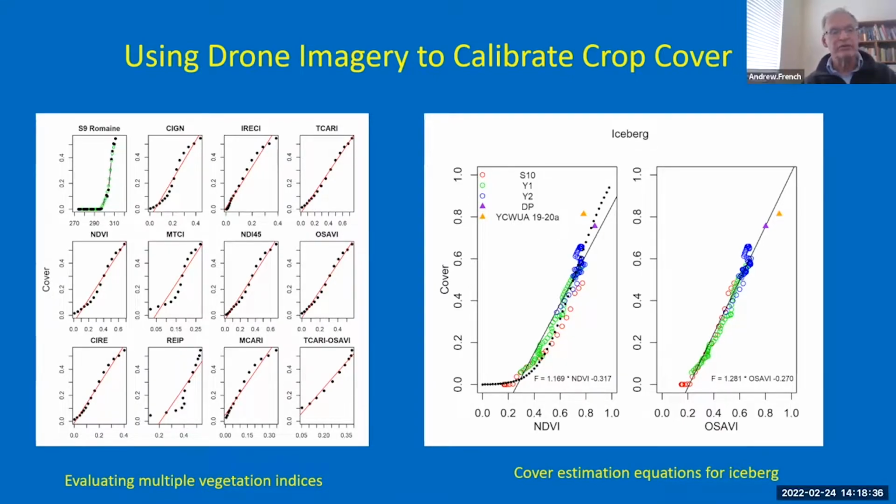On the left-hand side, we've compared for romaine these different indices. So the time series on the upper left and the green curve shows you the progression of romaine. It's a very rapid growth. So the first 25 days, not much happens, and then it suddenly grows. All of these indices are pretty much nonlinear. But again, NDVI is kind of the mediocre index.